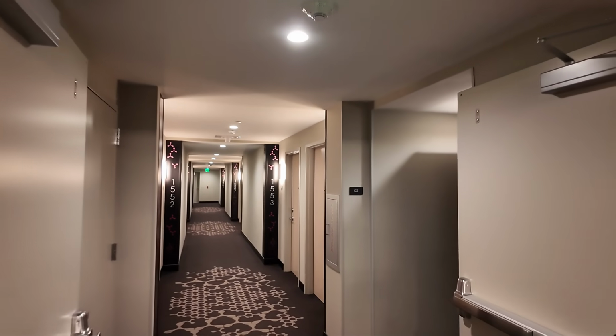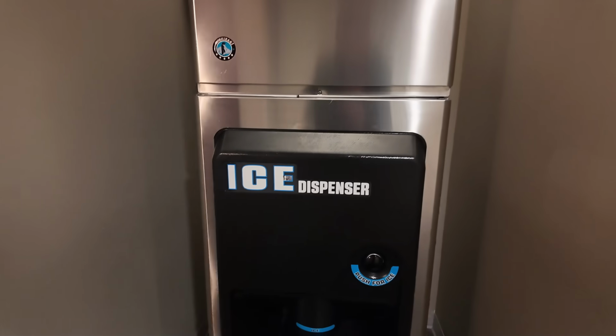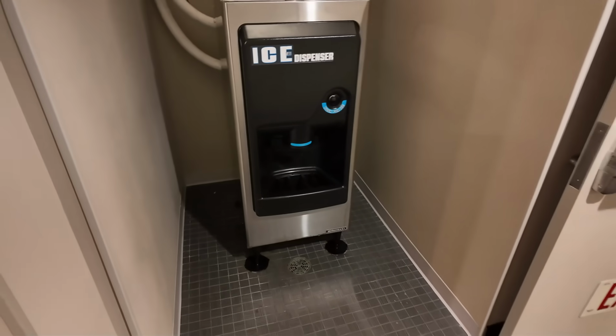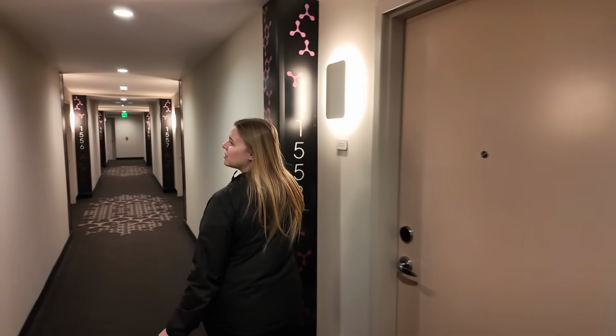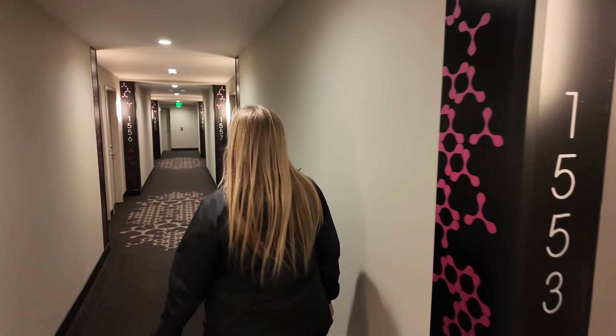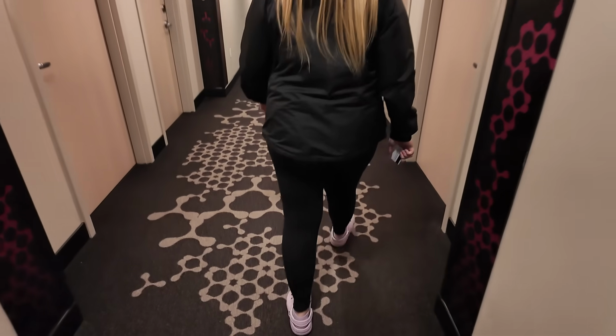Ice machines, these are classic American, aren't they? Here we go, got the ice dispenser just over there. Yeah, quite a nice design. It's very colourful. I like how many lifts there are. It's good. We've never waited ages for a lift. Yeah, we've never waited at all, which is fantastic for the lifts.